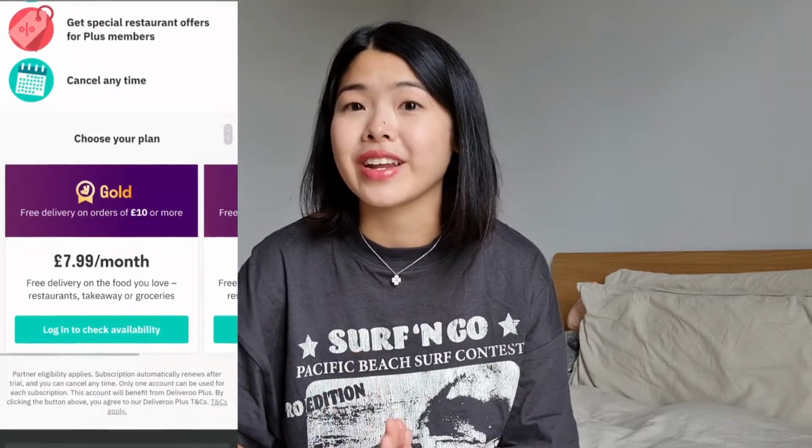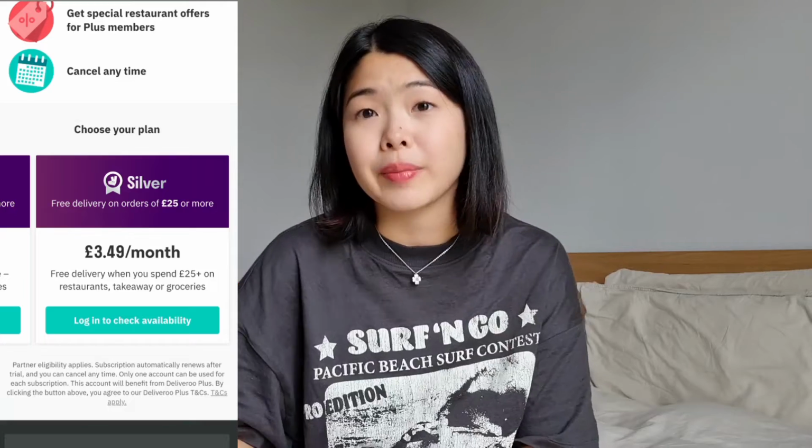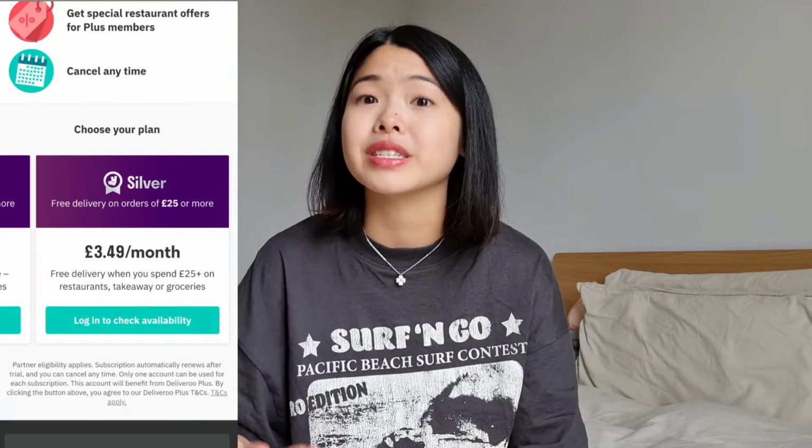So the Gold account is $7.99 a month and any delivery above £10 is free. The Silver is $3.49 a month and any delivery above £25 is free. You can also get the Deliveroo Plus Silver free for 1 year if you sign up for Amazon Prime.